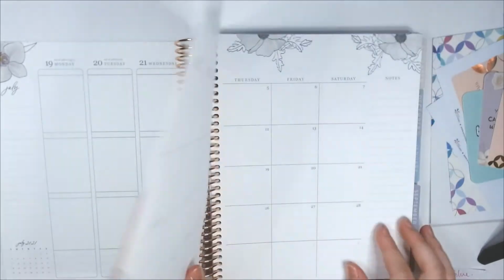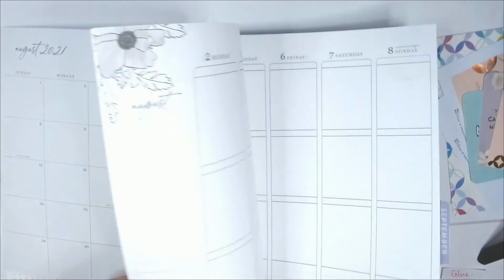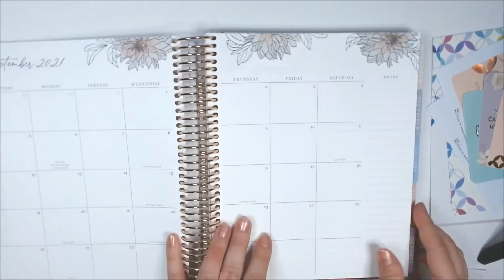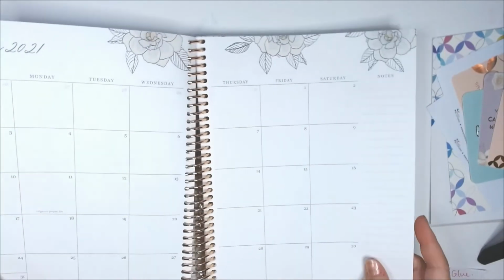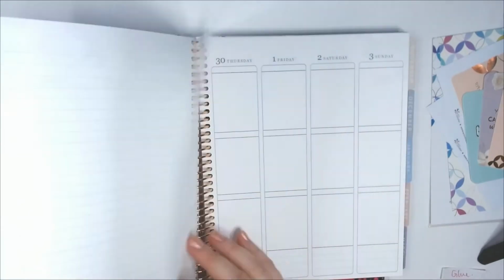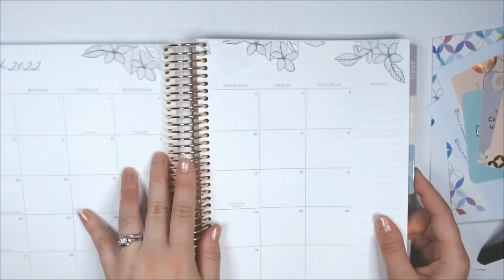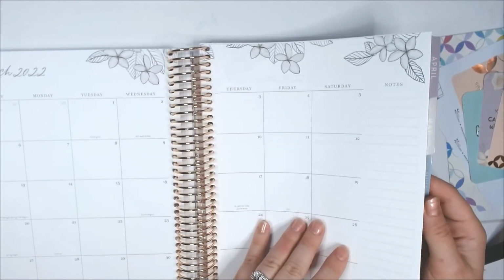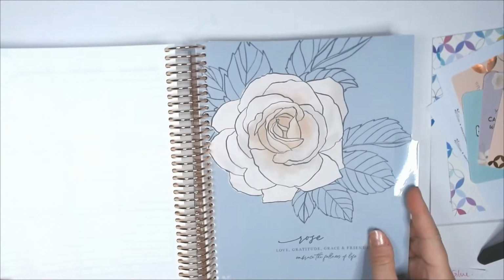So yeah, definitely I'm going to have to go through this. So far it seems okay. Everything seems to be in order. All the months are pretty much the same. So you have your flow page, you have your month, you have your dashboard, and then you have your weeks. And then all these designs on the top are also different from month to month. So they're not all the same, which is really nice.